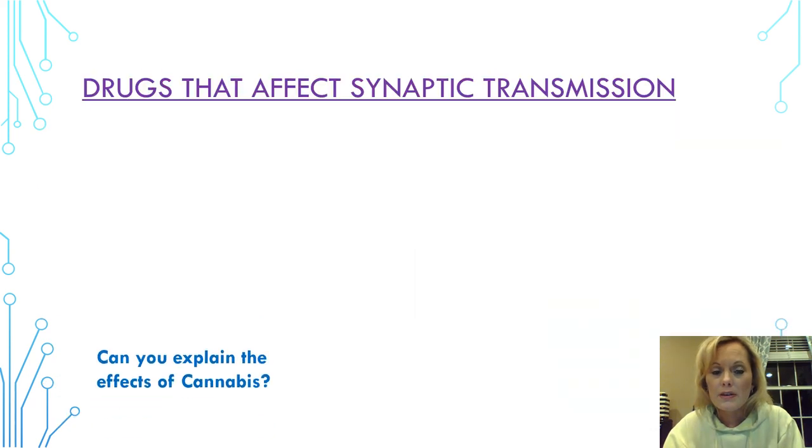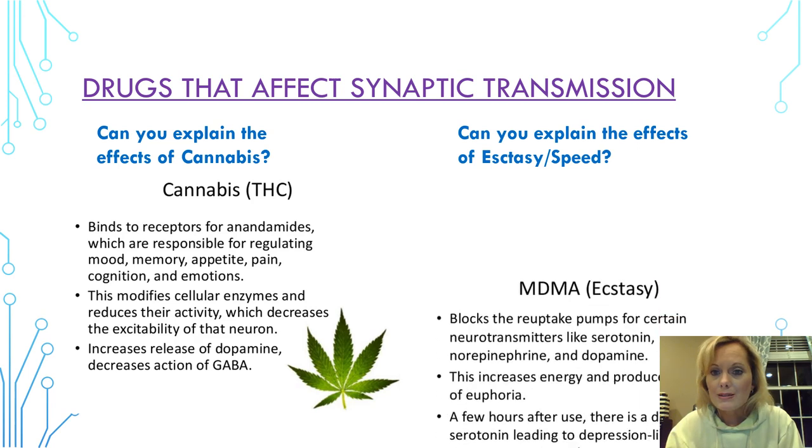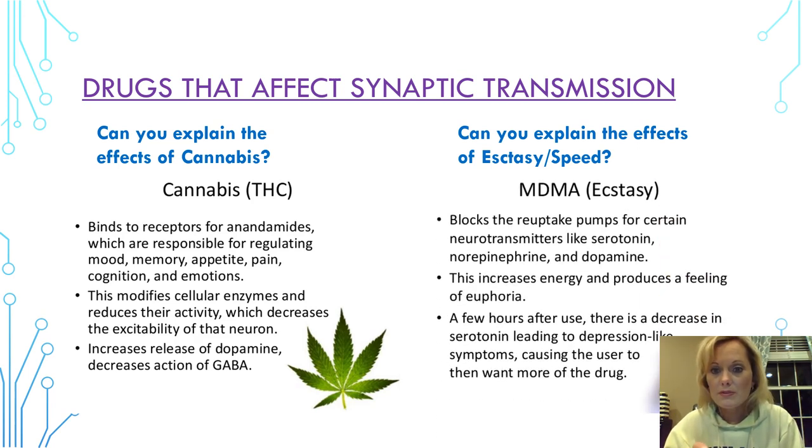Okay. Now, when we look at things like the effects of marijuana, marijuana binds to receptors which are responsible for mood, memory, appetite, pain, emotions, and so forth, and then it releases dopamine and decreases the actions of GABA. So you get real chill. You know, it's not exciting. What about ecstasy or speed? It blocks the reuptake pumps for certain neurotransmitters like serotonin, norepinephrine, and dopamine. So this is going to increase energy and have more of that serotonin, epinephrine, and dopamine. And if you think about it, all three of those, that's why it's speed, right? You're going to increase energy and a feeling of euphoria because the reuptake's not happening and all of that's being flooded into your body, okay?